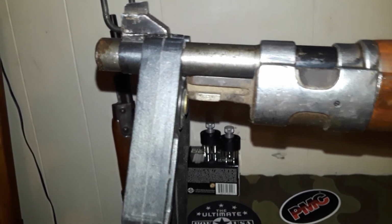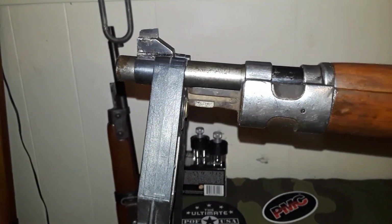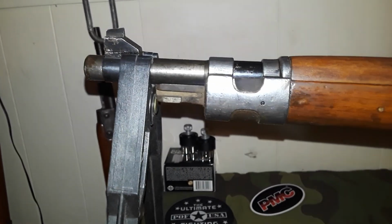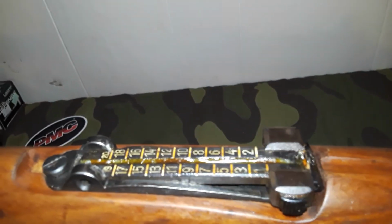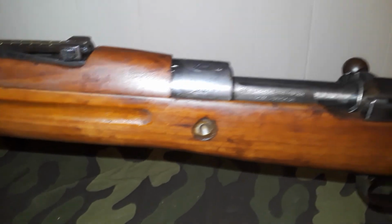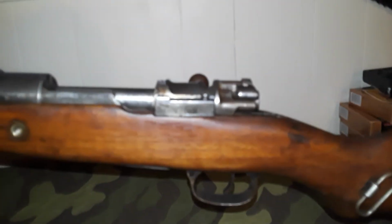You'll notice that the end of the barrel has been hacked off about an inch. I saved this from being Bubba'd the rest of the way. Bubba got on this bad boy and was going to tear it up, and I was able to save it before he did it.